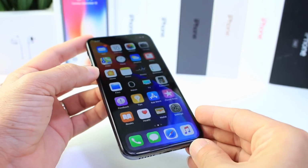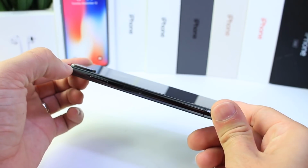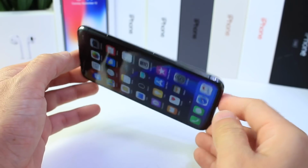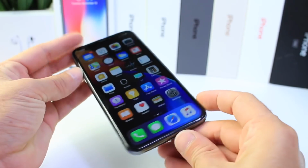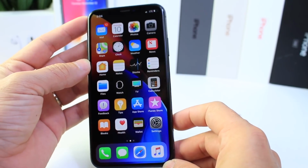So let's begin. First I want to go ahead and talk about the hardware, because the iPhone is probably one of the best looking devices in the market. Yes, it does have that hump there with the camera, which I wish Apple would get rid of. But other than that, it has an industry leading build and quality. So it's a great looking device.